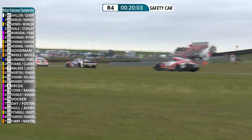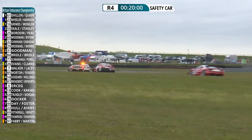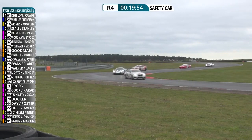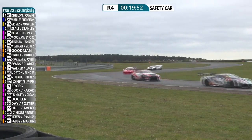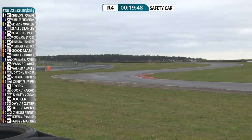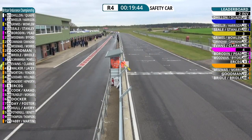It could be a good battle here for the lead in Class 4 further back. The turquoise McLaren with Andre Borodin now on board and Ashley Woodman in the Cupra could be ready to battle in Class 4. Let's have a look at the other class leaders. Class 1 is being led by the Nissan GTR. Class 2 by Phil Quaife and John Dillon. It's John Dillon now on board. John Seal and Jamie Stanley second in Class 1, and third will be the Will Powell McLaren.